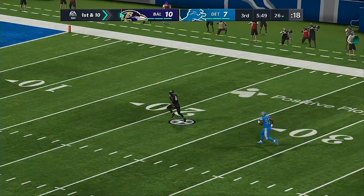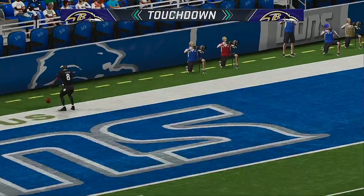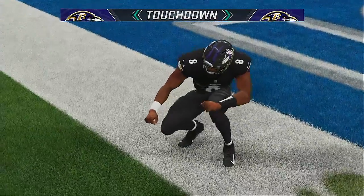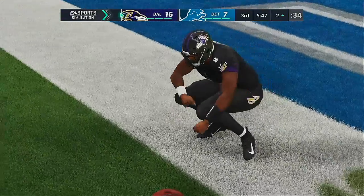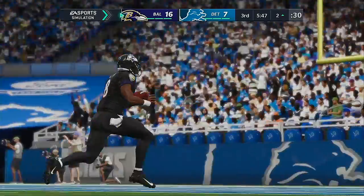And he's into the clear. Past the 20. And all the way in for a Ravens touchdown. Lamar Jackson, 74 yards. And the Ravens will add on to their lead.